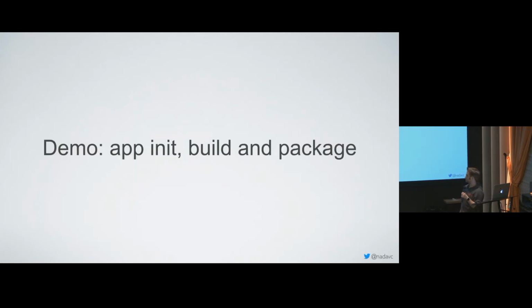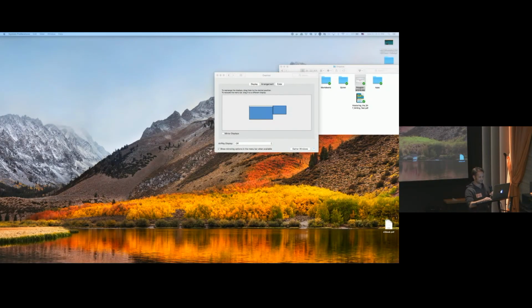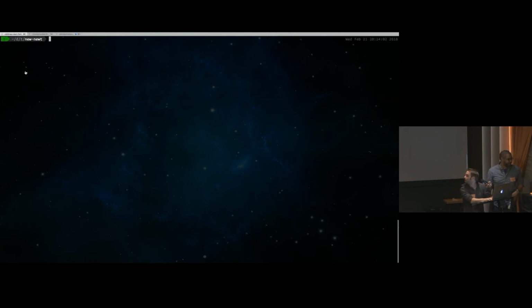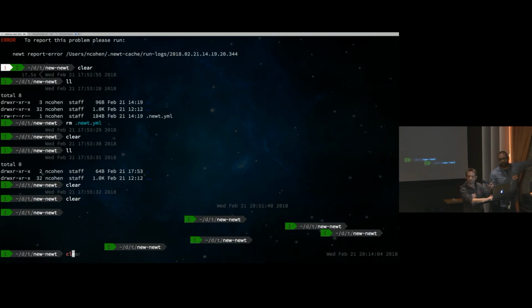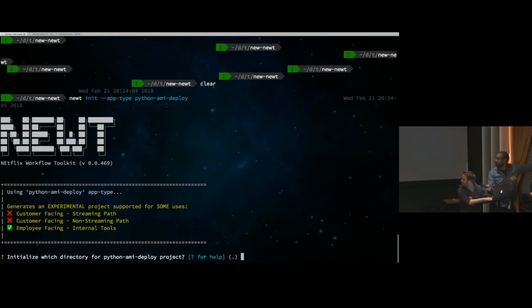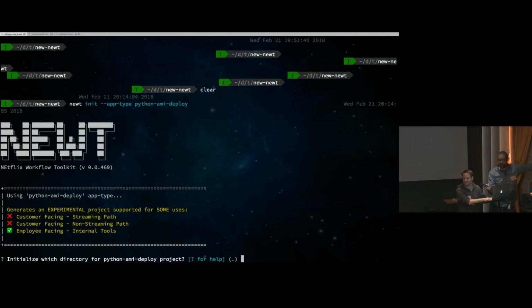All right, so I wanted to do a demo, but I don't know if it's going to work. Let me try. Okay. All right, so I wanted to show you what newt init looks like, but it's going to be very awkward. All right. Can you guys see more or less what this is? All right. Yeah. How do you like the ASCII? It's the most important feature.